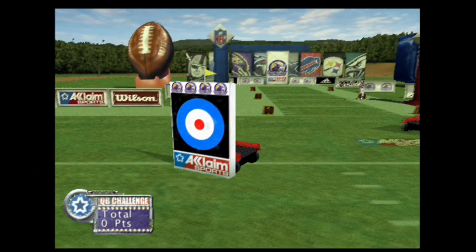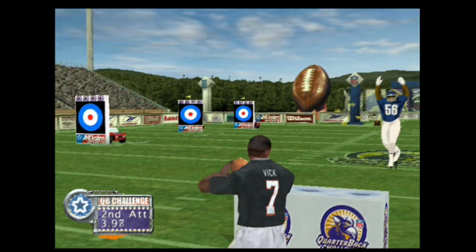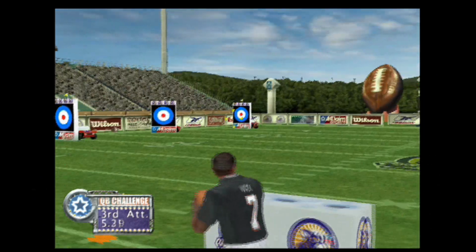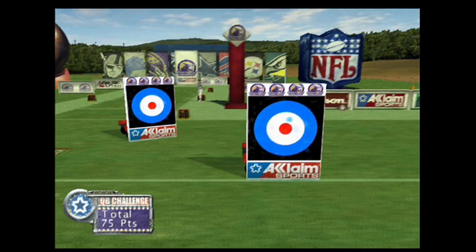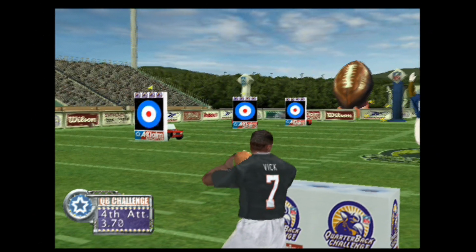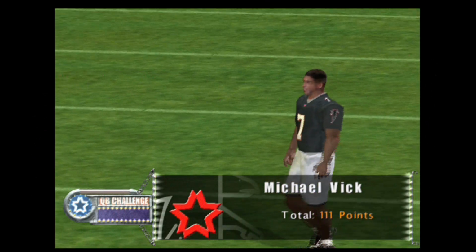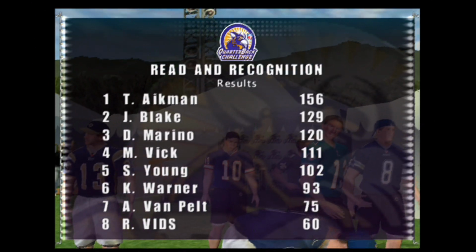And the pass goes way left of the target for 0 points. And he manages to hit the outer ring for 30 points. Right on target as he hits the second ring for 45 points. Great throw, and he nails the bullseye for 36 points. Michael Vick will finish the read and recognition event with 111 points. Great run there, Brian. A solid performance.